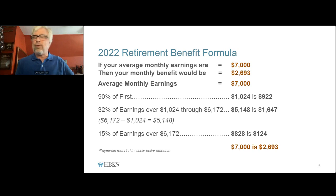So that means if somebody lived in poverty their whole life, they earn $900 per month, they're going to have an $810 Social Security benefit because they're going to get 90% of that first bend point. These percentages don't change. The 90% to 32% to 15%, those do not change. The dollar amounts go up each year based on inflation, based on the cost of living.